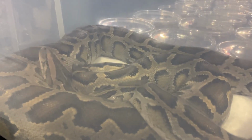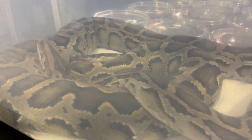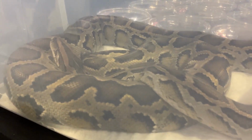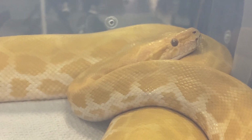And these two Burmese pythons were actually full grown, and they were up for sale for about $450. And that is something that I just can't afford as of right now.